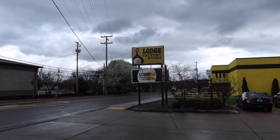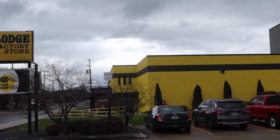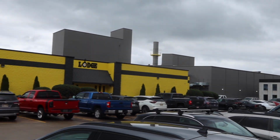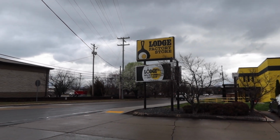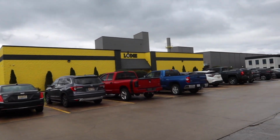All right, so we have made it here at the Lodge Factory Store and the museum. So we're gonna go in, and from what I've read, it's $10 a person to get into the museum part of it. We're gonna go do the museum.